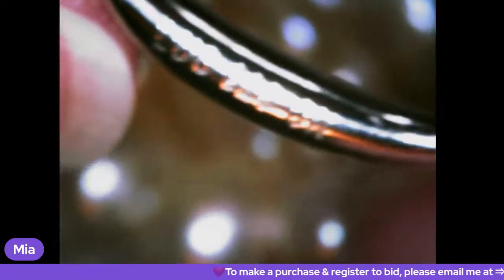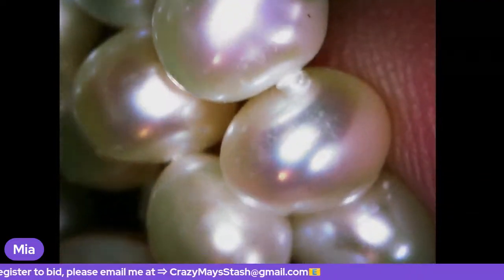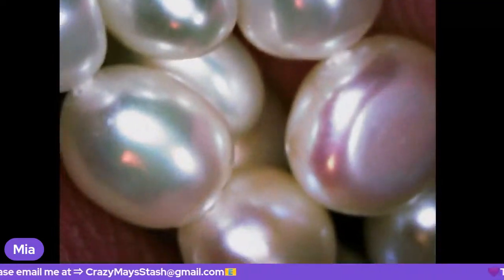I think CN is the company. Obviously 925. These are so, wow, we can see the yellows and the pinks and the purples. That is amazing. These are really, really cool. I want to look at that big end one. Look at the blues. I like these.